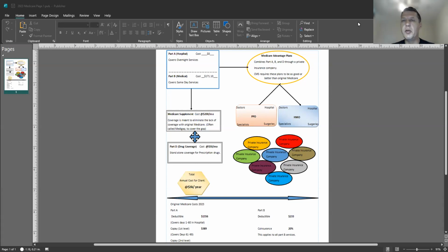The difference between HMO and PPO is very, very simple. They're both network-based. The PPO gives you flexibility to get outside of the network. And then the PPO, you're going to pay a little bit more for each of your services for that flexibility. Okay. So that's the overall gist of what the client should get in page one. If you go back into the training I did for that, you'll see we want to slow that down a little bit, make sure they understand that, go over the cost, and really emphasize how bad original Medicare is. But overall, that's what they should get of page one.